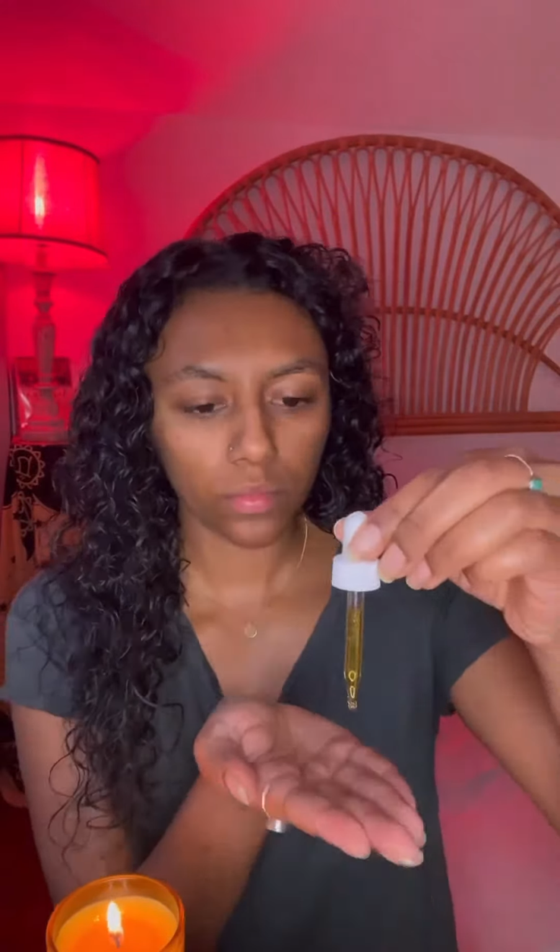I start applying step number 2, clarifying toner, made of neem, rose, tea tree, and other natural ingredients. Step number 3, the clarifying serum with a few drops of rose water. This has black cumin seed oil, frankincense, neem oil, just absolutely amazing.